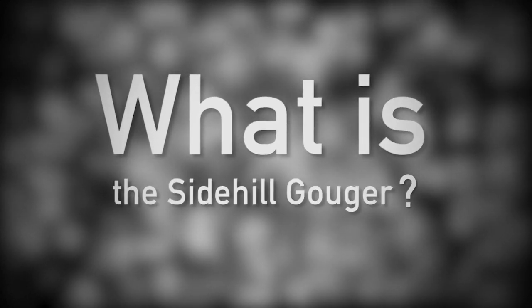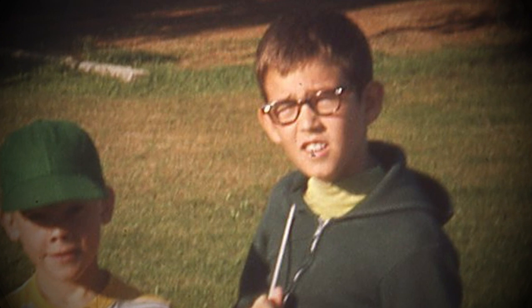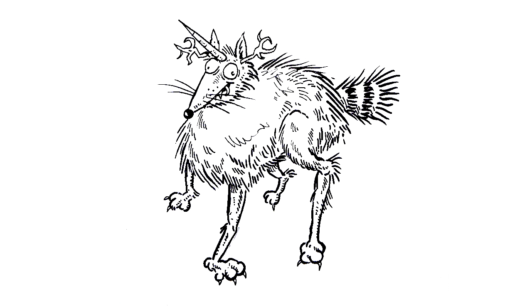What is the Sidehill Gouger, you ask? I heard about the Sidehill Gougers 50 years ago. I attended summer camp at Camp Christmas Tree. And at night, when we'd have fires, our counselors would tell us tales of the Sidehill Gouger. They said the Sidehill Gouger was a rodent that was designed to walk on the side of a hill. Thusly, its body design was made up of a right arm and right leg that was shorter than the left. If you can imagine that, shorter on the right, longer on the left, it allowed him to walk around the side of a hill. And you got to understand, Sidehill Gougers created a lot of havoc that way.